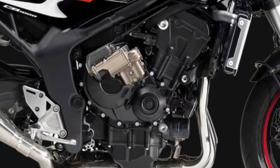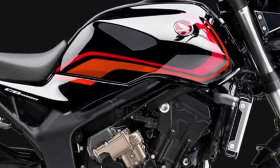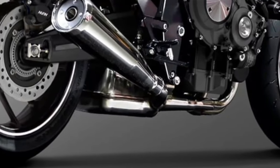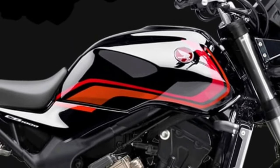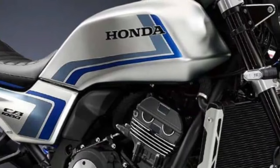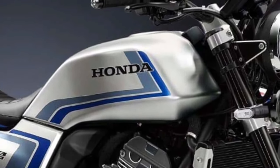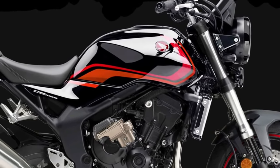Suspension and handling. The CB1000 features an upgraded suspension system with fully adjustable Showa forks at the front and a monoshock rear suspension. This setup ensures a smooth and responsive ride with improved handling and stability on various road surfaces. The suspension adjustments allow riders to fine-tune the bike's performance to their preference.